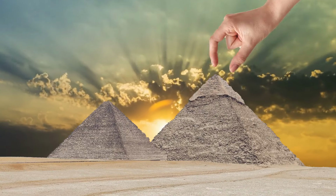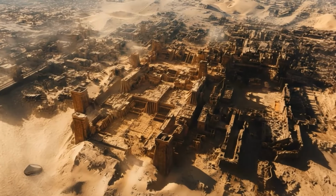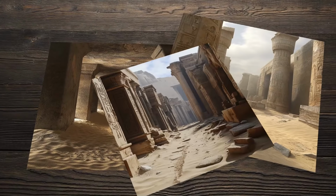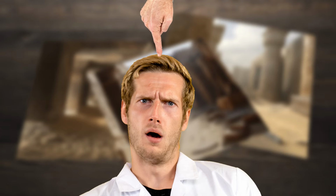Wow! Scientists have found a lost city beneath Egypt's pyramids. And it's incredibly large, bigger than the biggest target you can imagine. Underground chambers, passageways, and vertical structures. Scientists have no idea what purposes they serve. But let's start from the very beginning.